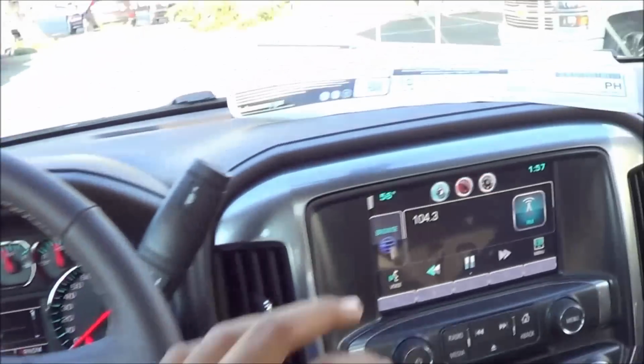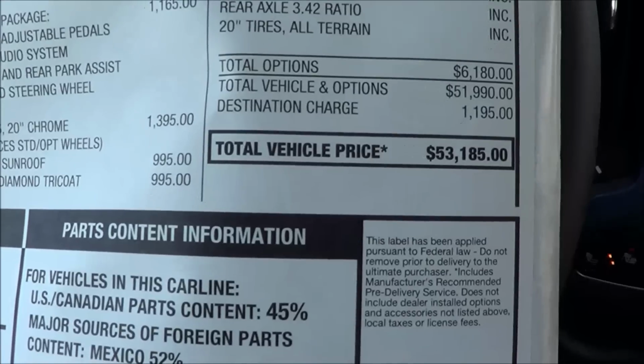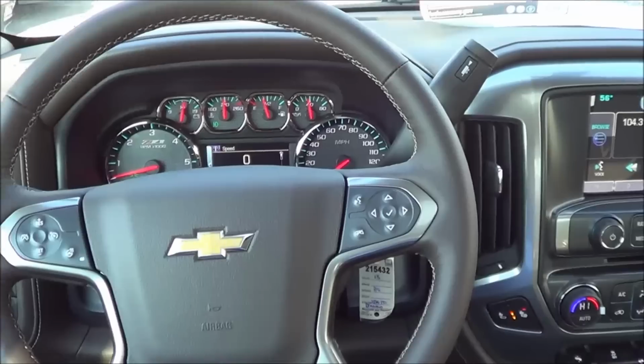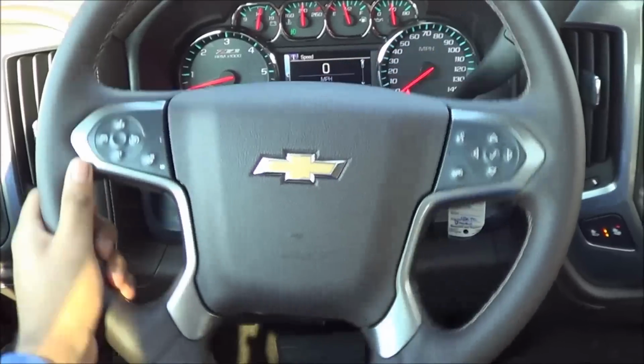I'm very impressed. Now our Silverado also costs $53,185. Now I better be getting a pretty decent looking cabin for that kind of money, but still I'm very impressed overall. Now, coming to the steering wheel, I really love the steering wheel.